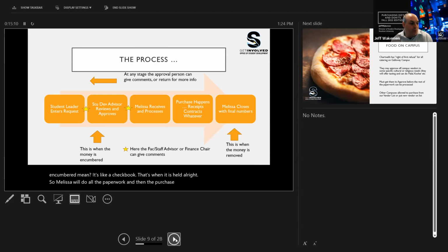Contracts are sent back and forth. The purchase orders are created and sent to the vendor. The Amazon order is placed. Whatever happens, that's when it happens. Okay. Once the event has happened and the check gets delivered, or the Amazon shows up, or the credit card gets run, whatever, after that, Melissa will close the purchase with the final numbers. And that's when the money is removed from your account.